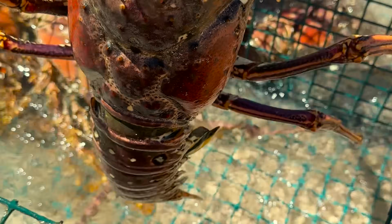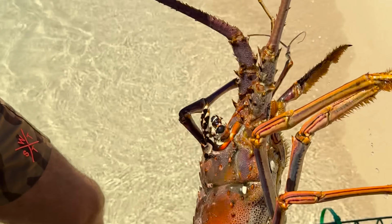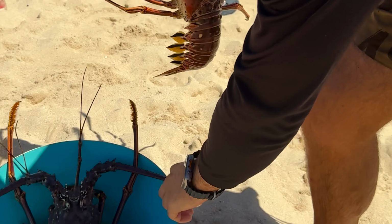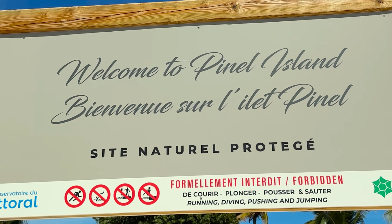When lobsters get too big, the shell hardens, the meat gets tough, and the sweetness fades. This one is the maximum size to taste for the best flavor. He says it'll take a while to cook, so I take some time to explore. The island is small, 15 minutes end to end, if that.